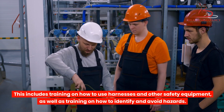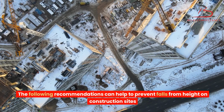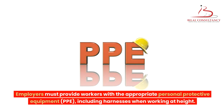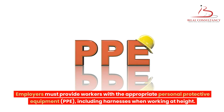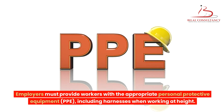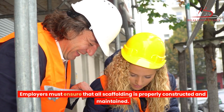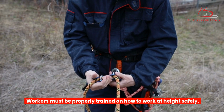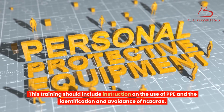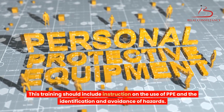Recommendations. The following recommendations can help to prevent falls from height on construction sites. Employers must provide workers with the appropriate personal protective equipment, PPE, including harnesses when working at height. Employers must ensure that all scaffolding is properly constructed and maintained. Workers must be properly trained on how to work at height safely. This training should include instruction on the use of PPE and the identification and avoidance of hazards.